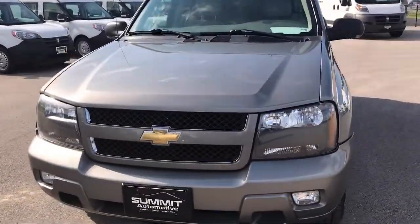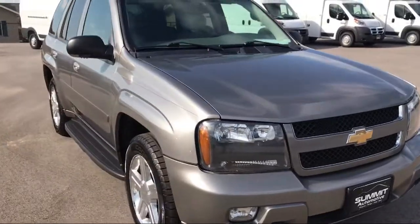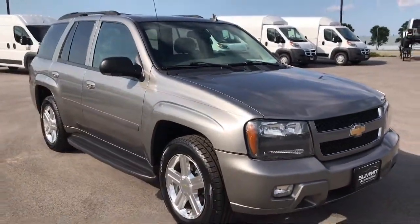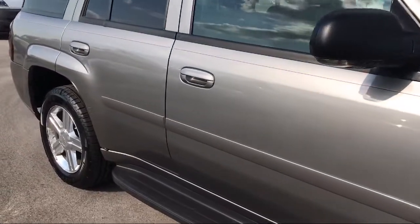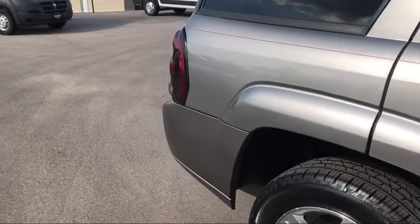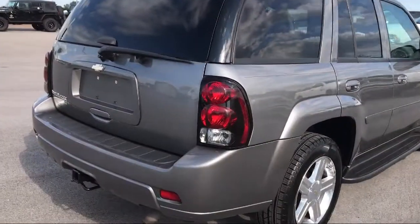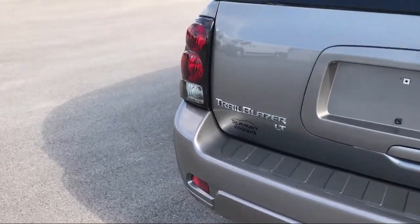And here's a look at one of our pre-owned vehicles from our great selection. It comes equipped with tow package, tire pressure monitoring system, stability control, satellite radio, traction control, power windows, CD player, cruise control, daytime running lights, power door locks, and much more.